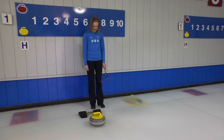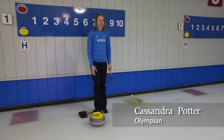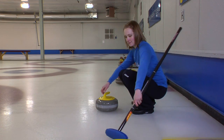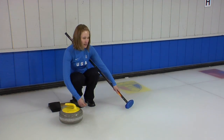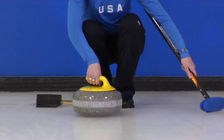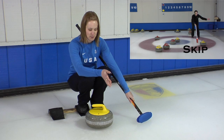First thing you want to do is make sure that you step into the hack properly so that your body and your foot is aligned at the skip's broom at the other end. You want to crouch down, making sure that your broom is firmly under your arm and on your back, so it gives you another point of balance. Have your slider foot a little bit ahead of your gripper foot. Bring the rock over in front of you so that it's on line with your body. Your shoulders are square to the skip's broom.